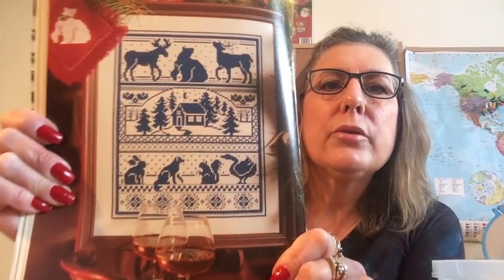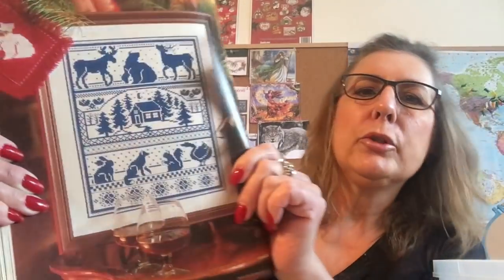So this one, sorry, I keep flashing this. So this is another sampler. I'm going to do this one in blue and white. And this is a moose, a polar bear, a deer or elk, bunny, fox looks like, a squirrel, and a swan or goose. So that's pretty, and that one looks like it'd be pretty simple to do. I don't think that would take very much time, but it'll be another sampler.